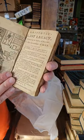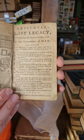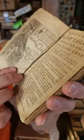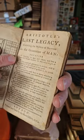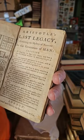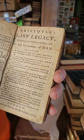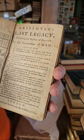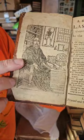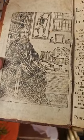Here we have Aristotle's Last Legacy, Unfolding the Mystery of Nature in the Generation of Man. That one was published in 1764 in London. Let's see, a treatise containing virginity, its signs and tokens, and how a man may know whether or not he married a virgin or not, of the organs of generation in women, of the use and action of, probably shouldn't say those words on YouTube, so I'm just going to show you the nice frontispiece of Aristotle.